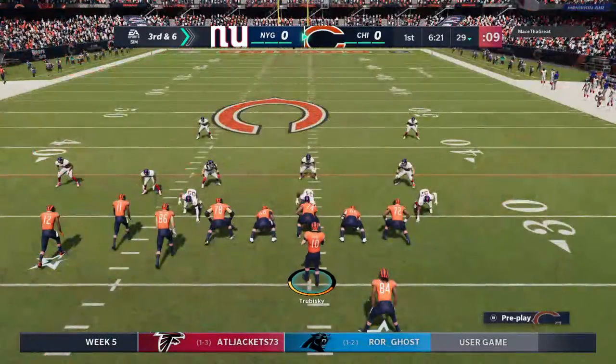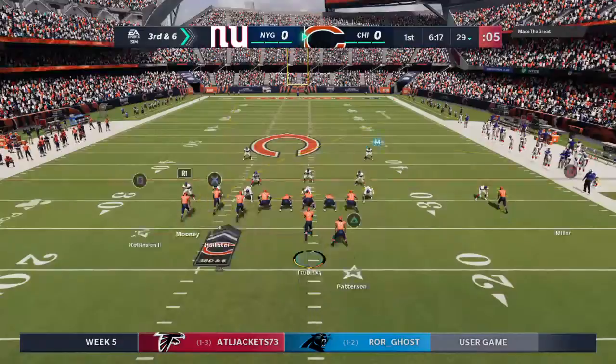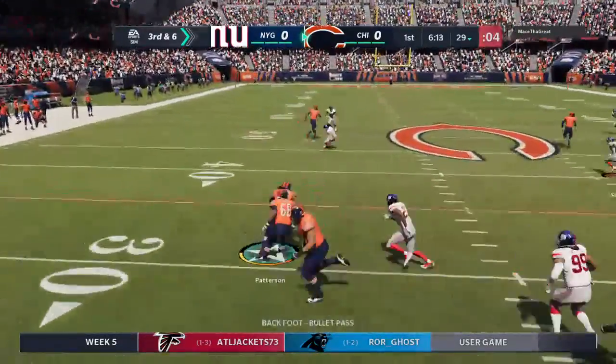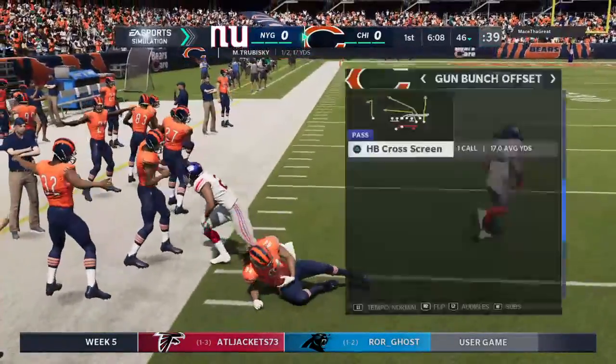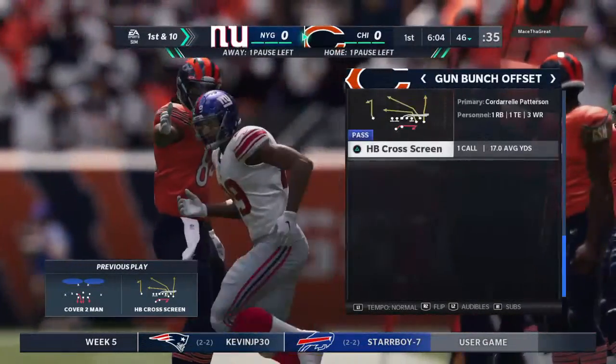This defense looking for an early stop. This is 3rd down and 6. Now it's Trubisky. Now they go screen. It's complete. And he slips up past the 45 before being tackled. A good pickup, 17 yards and a Bear first down.